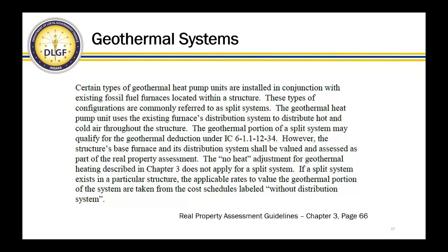You can see in the middle, it says the structure's base furnace and distribution system shall be valued and assessed as part of the real property assessment. So if you think of an existing heating and ventilation, air conditioning system, it's going to be part of the real property assessment. The no heat adjustment for geothermal heating does not apply for a split system. So in some instances, you could indicate that there's no heat, but if it's a split system, this does not apply to that.